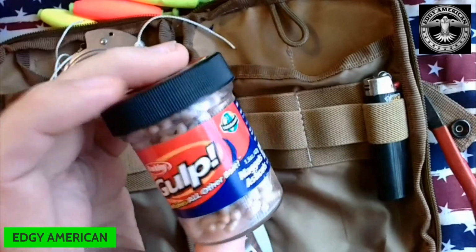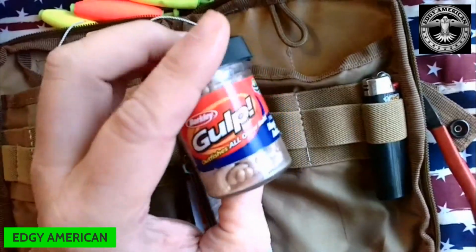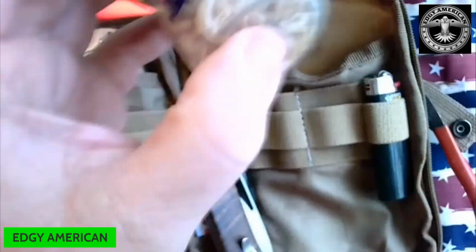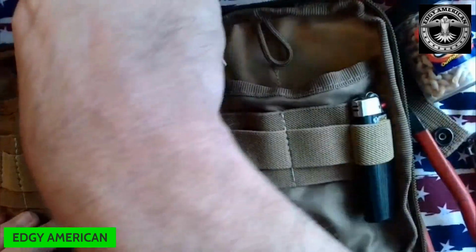Could I break this down into a more convenient carrying solution? Absolutely, and I probably should, in all honesty. But I do keep this starter bait so that I have a leg up on the situation. I believe that's all that's back there.